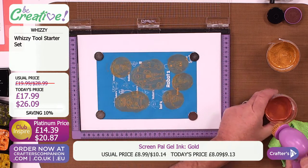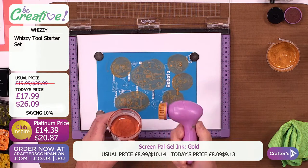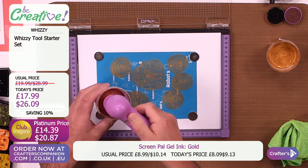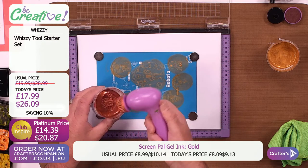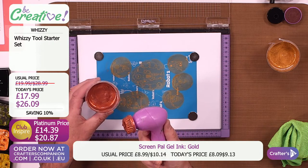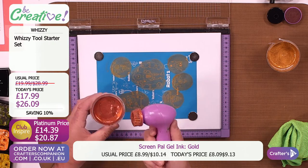Now, I'm going to be naughty, and instead of swapping the brushes, I'm just going to dip into this. Honestly, I've been doing this for 3 years. It doesn't do any harm, and it doesn't really contaminate it. So, see, there we had the gold. There's no hint of gold in there. Yeah. Don't worry about it.